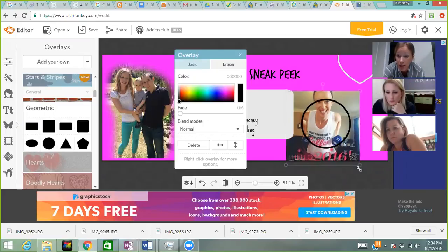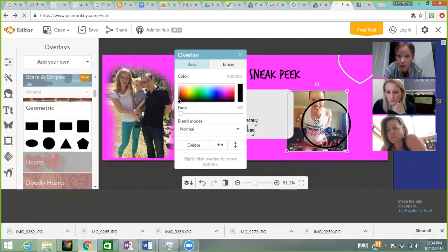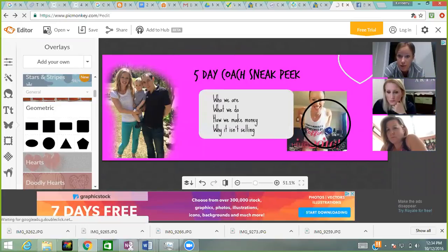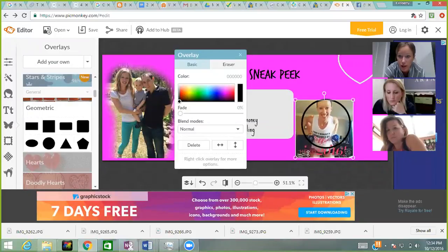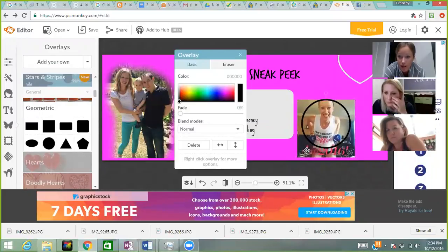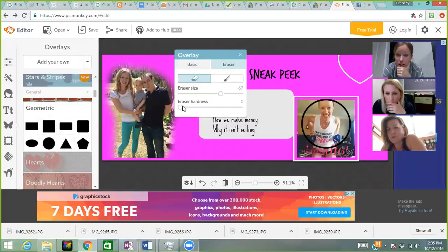So it's my image behind. Then I can make that image smaller, let's say here, and drag it wherever I would want it. Okay, so maybe there, you can see the weights. So when I've got it in the spot that I want it, now all I have to do is take the eraser. So I click up here on the eraser spot. I make sure my hardness is low. I make sure my size is maybe not quite so big. And I go like this.